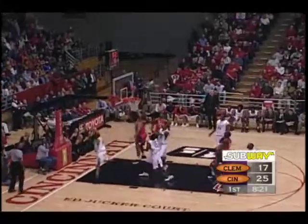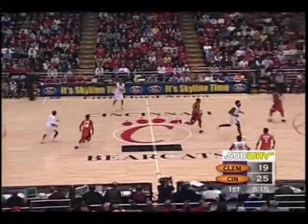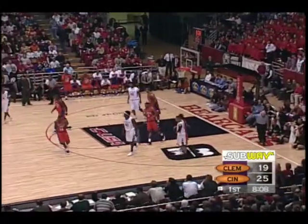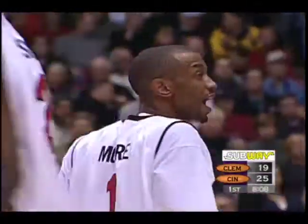Hamilton tries to go by. Good pass to Hobbs. Good reverse. They're not having difficulty breaking the press for the most part. Well, like I said, throughout the course of the game, you're going to give up a few of them, but for the most part, you're going to get what you want. You're going to get those turnovers and get easy baskets.